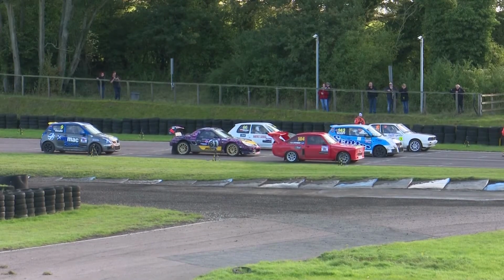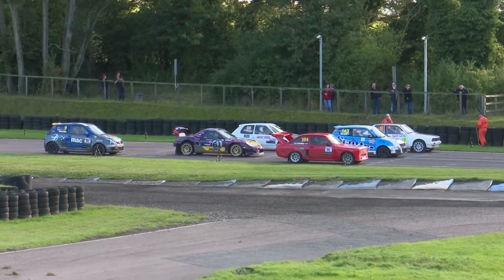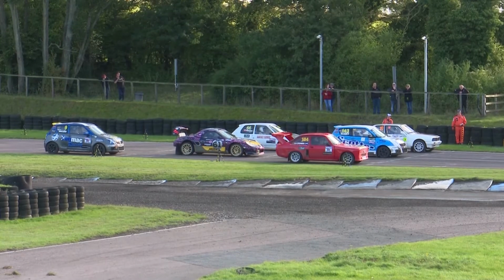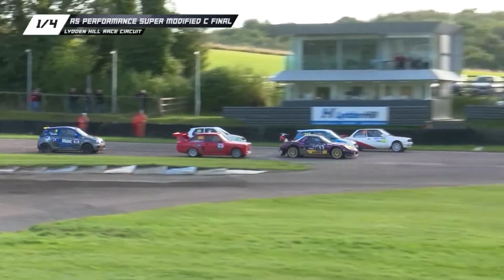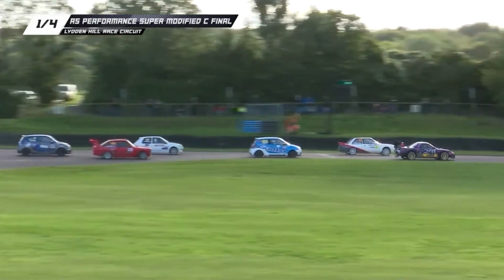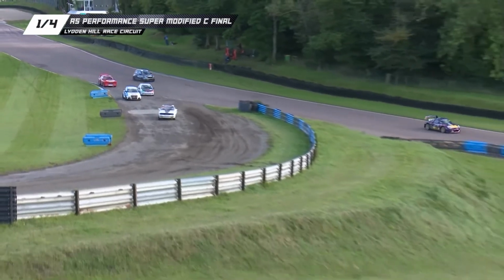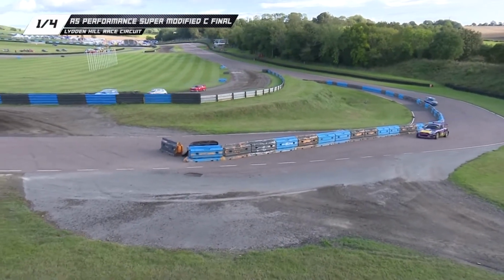Now we take a look at the AS Performance Super Modified category. This is the C final. The top 2 finishers from the 6 starters will go through onto the back of the grid for the B final. Willie Stewart from Scotland in the Mark II Escort on pole, but he's made a poor start, and it's Michelle Swallow in the Porsche Boxster, gets a flyer off the line but then goes straight into the Joker lap. So Dutchman Michael Alavinsa in his BMW will take the early lead.